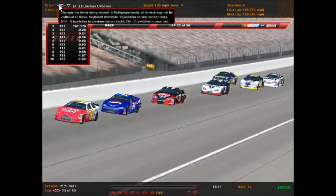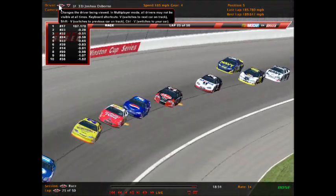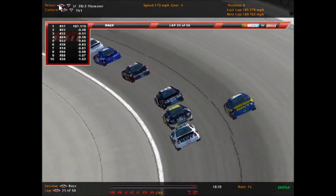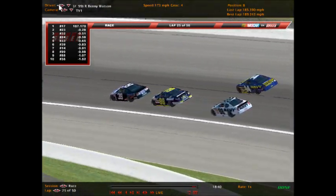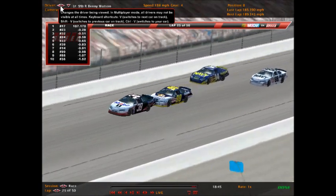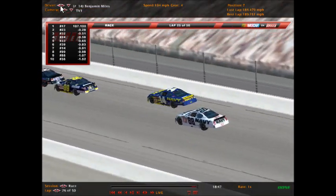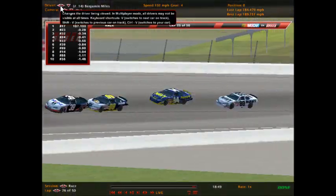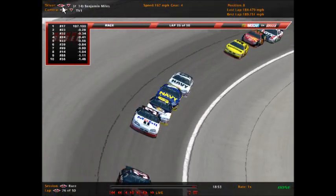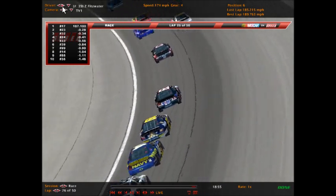As she's trying for her first victory of the season, and we'll be halfway through this race there. By the way, already this will be 25 in the books and 25 to go. So plenty of racing left to go here at Atlanta in the Motorcraft 500s. We watched Benny Watson go by Benjamin Miles, and Jay Jefferson's lost a spot to Miles at the moment as he and Watson have now closed up on Fitzwater in the Mobile One Dodge.